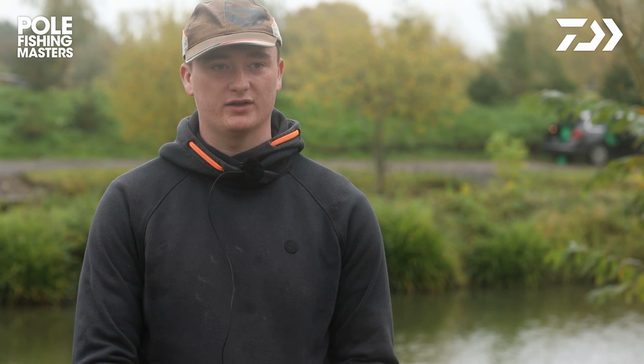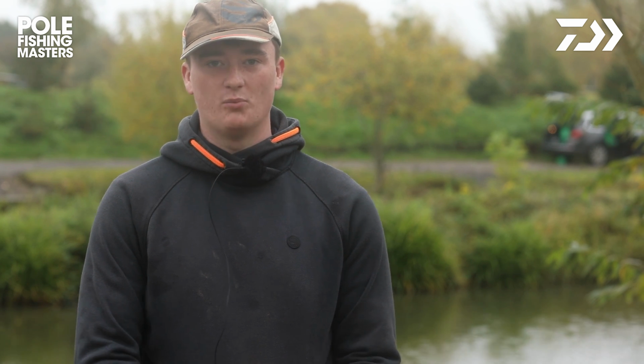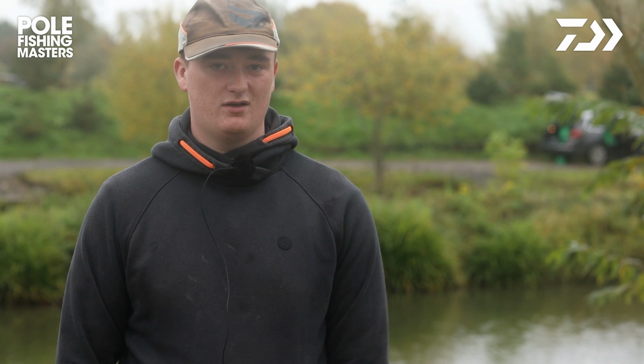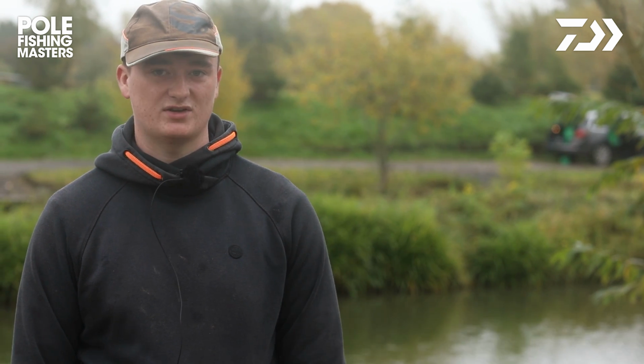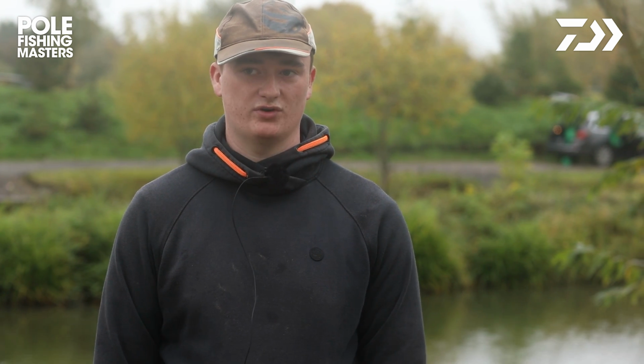I've started off short on pellets. I've had three fish. I've had a little mess about on bread long, but they weren't really having it. So I've tapped maggots in, two lines long, and caught an odd fish. And then I've come back short later on, had a good last hour, maybe had six or seven, and ended up with 39 pound, won the lake and won the session, so a nice day.